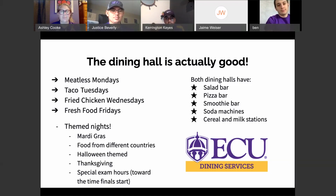They also do themed nights. They have Mardi Gras, where they serve Cajun food and rice and beans and some spicy foods. They do food from different countries. Say they choose Italy, they could do fancy pizza and different kinds of pasta and bread and things that you would think of when you go to a certain country. They also have a Halloween themed event where, in my experience, they have done orange foods and things that incorporate pumpkins.